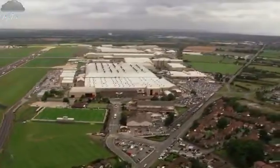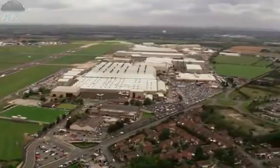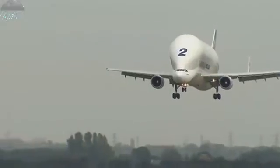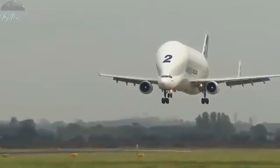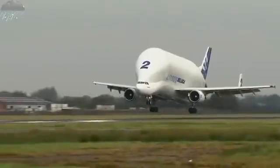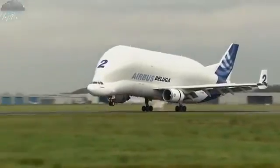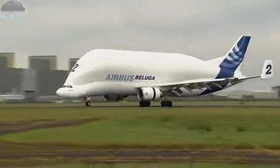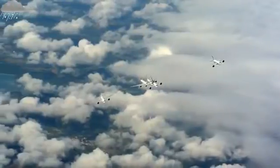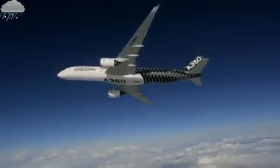Airbus Broughton is located on a massive 750-acre site in Flintshire. Here they build wings and then transport them on this extraordinary plane to the south of France. Everything they do is on a gigantic scale. And their latest groundbreaking design is taking the aeronautical world by storm.